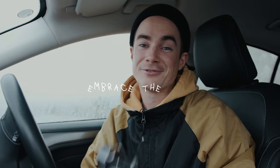So that's probably enough chatting. I'm going to jump out of the car and embrace the rain and see if I can still take a good photograph with this 13-year-old camera, the X100, in 2023. Come with me.